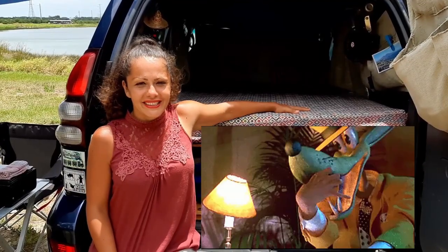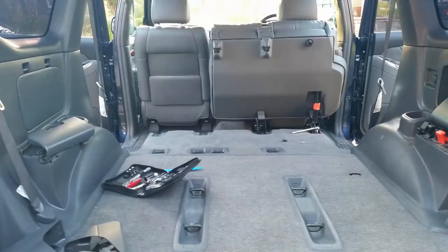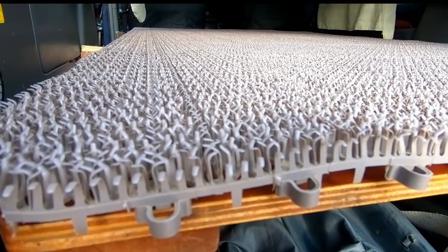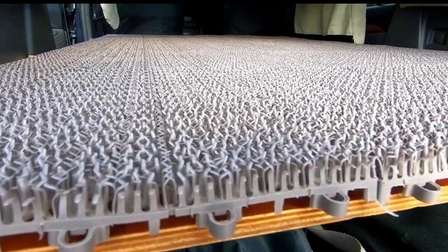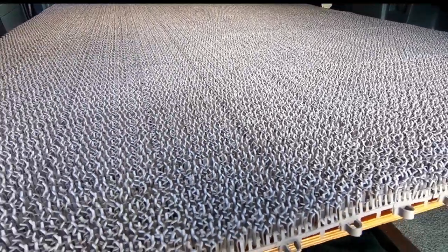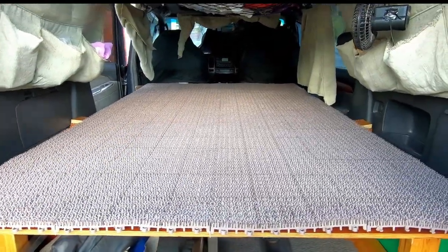This is our bed. It's 6 feet by 4. We removed the rear seats and installed the wooden frame. Between the base of the bed and the mattress, we have a gray mat that creates a small air chamber to prevent little mold from forming due to the contrast between cold and warm humidity.